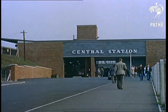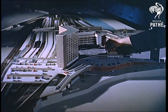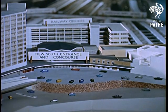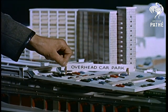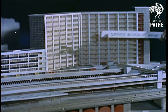However, before projects like these can be started, scale models have to be made of each proposed new station and considered by an endless number of bodies such as ministries, municipal councils, police, chambers of commerce and remote concerns we've probably never even heard of. This, by the way, is a glimpse of Leeds City Station as it will eventually look.